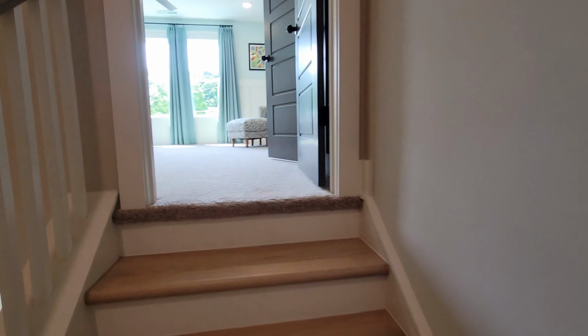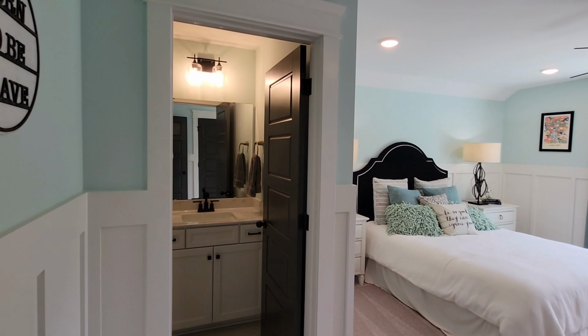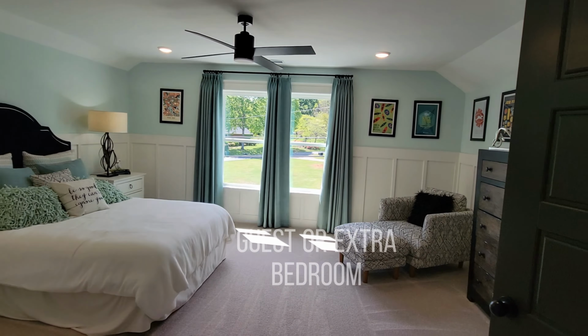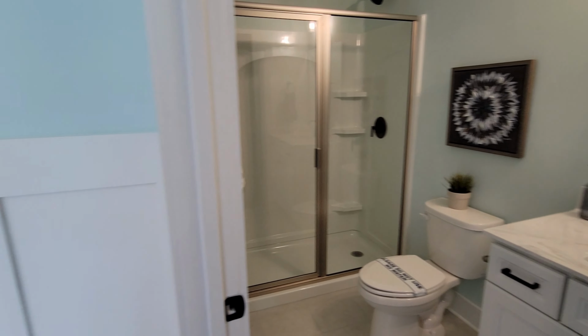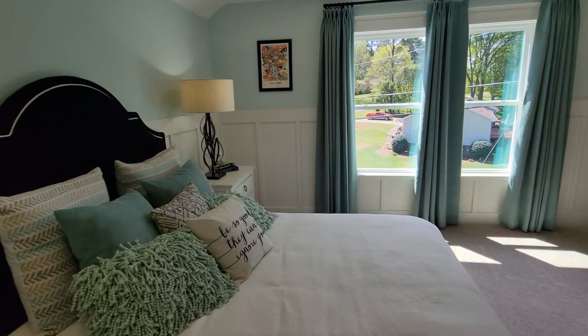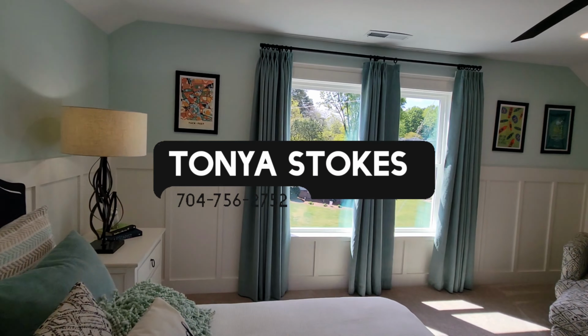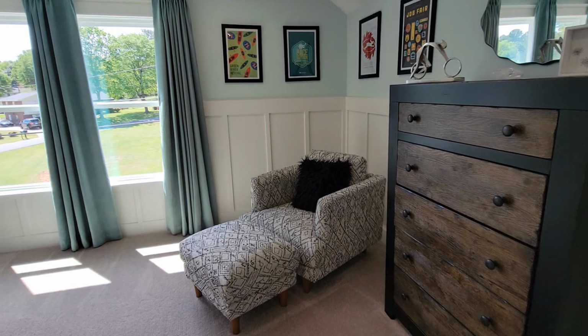Again, if you have young adult children or just adult kids at home, well, this is their own private apartment. It's big enough for them to bring in a little refrigerator or a microwave. It's like a dorm. It's a lot of storage space, a lot of room in the closet. And I'm telling you, this gives new meaning to room over garage.